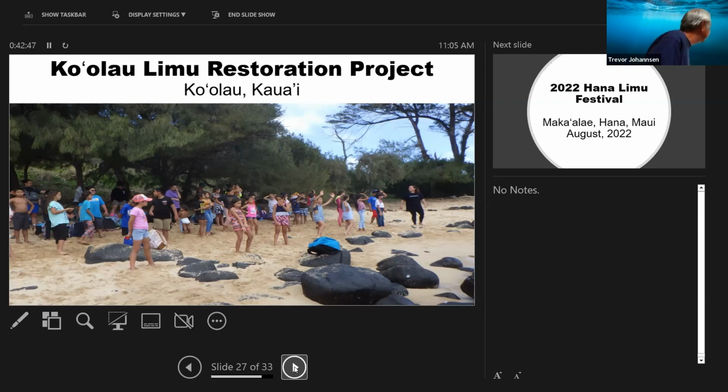Unfortunately, I don't think she's in this photo. But anyway, she resurrected the Ko'olau Limu Restoration Project, and they continuously do limu planting. But it's about the community. It's about the kids. And so they have a program where in this photo they're teaching the keiki hula based on limu. So community resilience, community restoration.